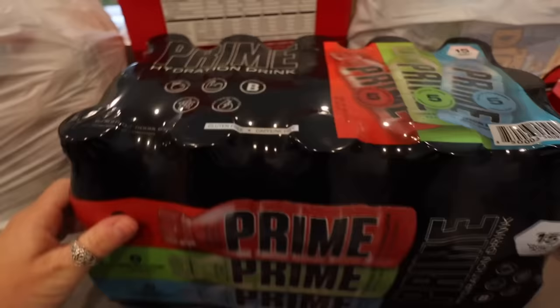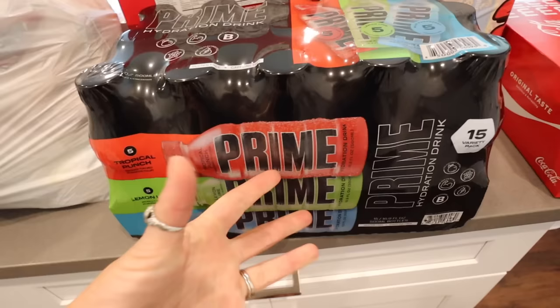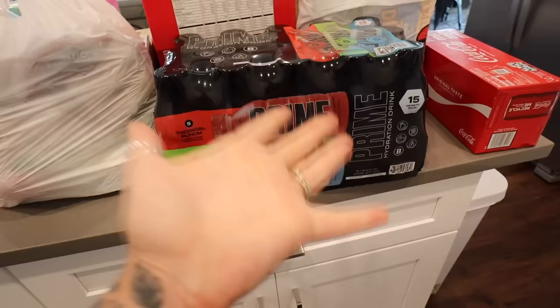We got Prime, boys. We got some Prime Hydration. Every time I show getting Prime Hydration, all five of us drink this. It's not a daily thing, but this is not an energy drink. There's an issue with kids drinking energy drinks because they have 200 milligrams of caffeine in them. That is not this. This is coconut water, vitamins, antioxidants, electrolytes. This is like a healthier version of a sugary Gatorade. So we got that. This is grocery store stuff. I'll show you that after.